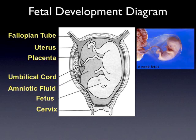This is what the embryo looks like. This is the very first stages after it's just reached 8 weeks. And we call it fetus. Very small, but still identifiably human. You could see the umbilical cord. You could see the amniotic sac that's formed.